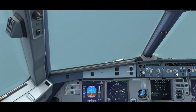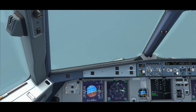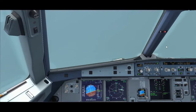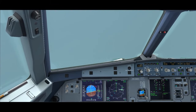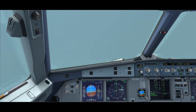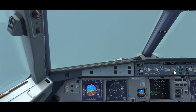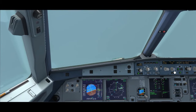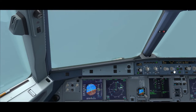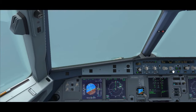Philippine 9071, turn right heading 130. Turn right heading 130, Philippine 9071. Philippine 9071, turn right heading 180, descend and maintain 1900. Turn right heading 180, descend and maintain 1900, Philippine 9071.